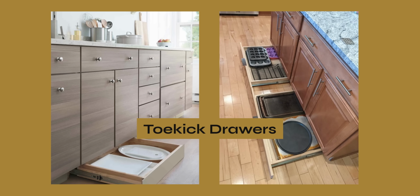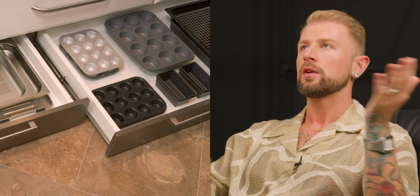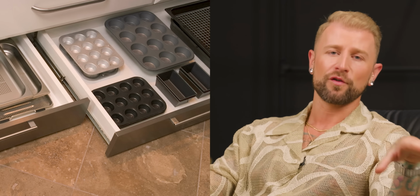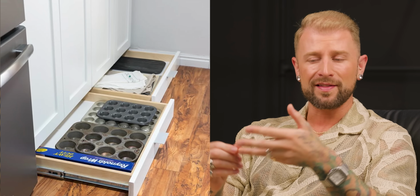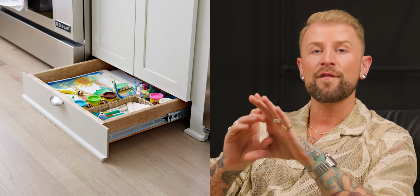First on the list are toe kick drawers. Now hear me out, because they sound super unconventional and they kind of look really weird, but look at exactly how they are planned and laid out. You can have all of that dead space in your toe kick area as additional drawer space. I'm talking about your flat pans. You're going to be able to put your muffin containers in there, those small, low, no more than 3 inches things that are going to fit within that 4-inch toe kick. This is a fantastic way to utilize that space that is otherwise never used for anything at all.